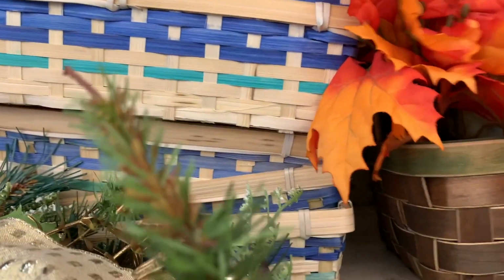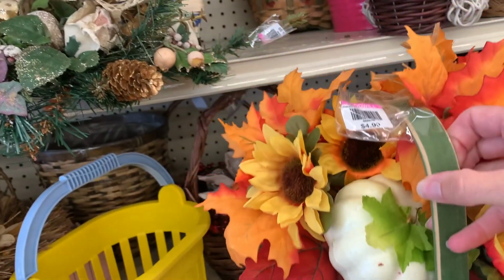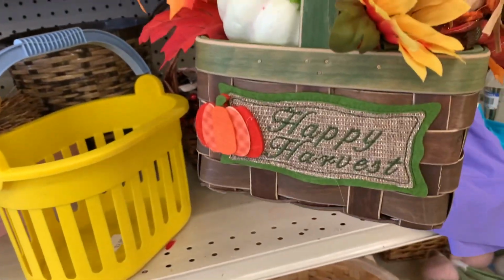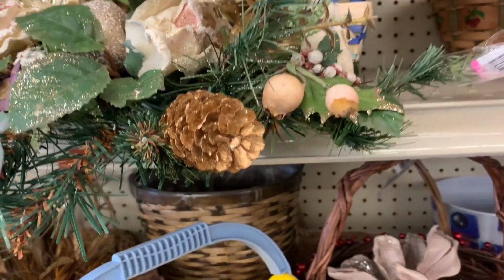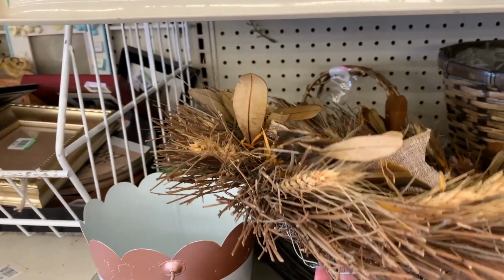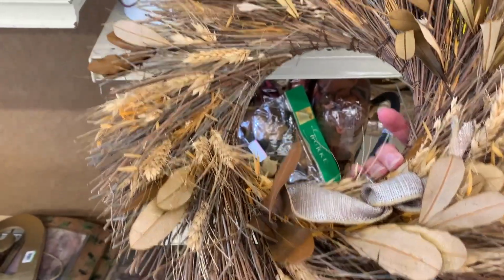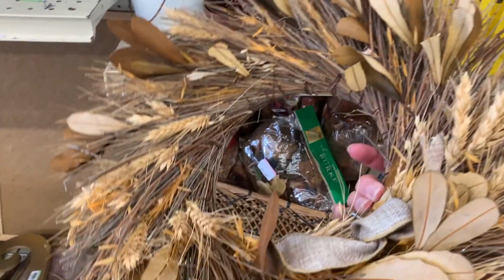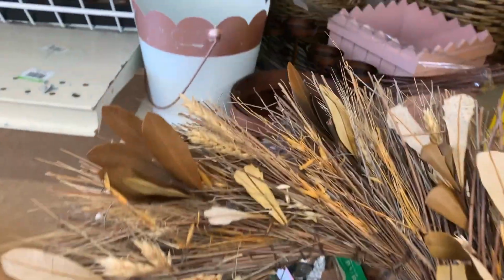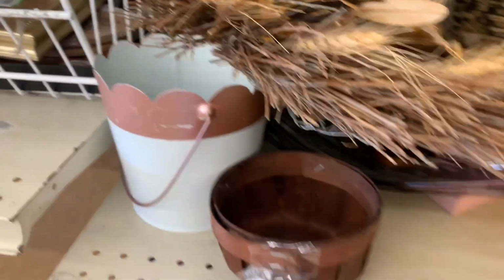They had a few seasonal items. I thought this was really cute for fall, and I just love how you can buy these seasonal items. They look practically brand new, but you're spending a fraction of the cost that you would pay in store. I didn't see a whole lot of florals that caught my eye. They didn't really have much to choose from, but I did find a couple baskets. I thought this one here was a nice basket in excellent shape.